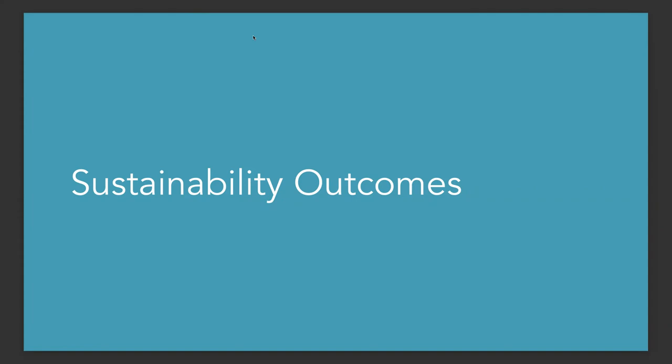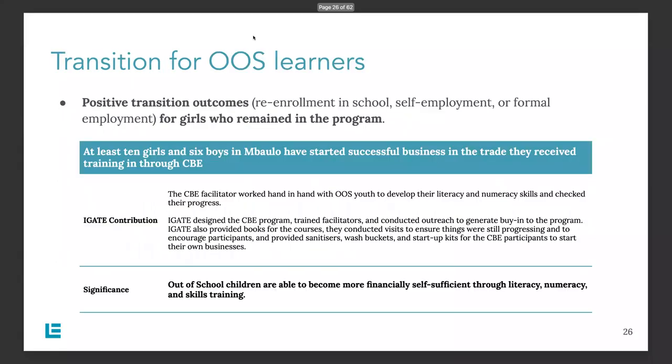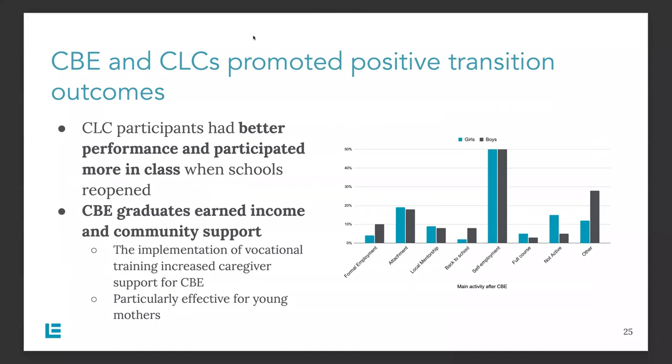That's an excellent question. I think one of the pieces that we find, when we zoom out from just the GEC definition, is that participants in the community learning circles, which was part of the strategy to respond to COVID-19 and provide students with alternative learning opportunities, did have better performance and participated more when schools reopened. So obviously there are a lot of changes that would be relevant within the context, and I think the COVID-19 response worked. We are seeing some evidence that the COVID-19 response tried to mitigate some of that.